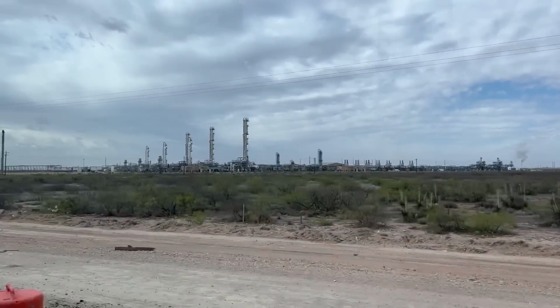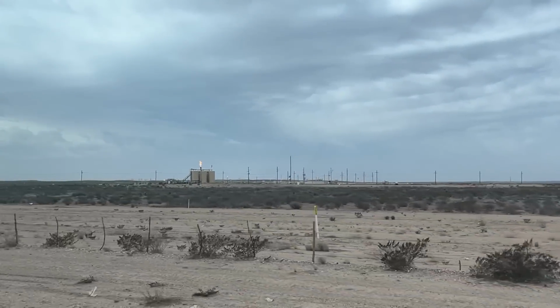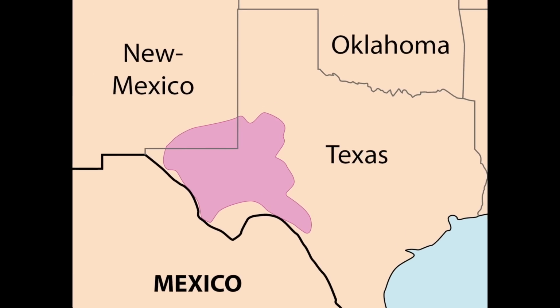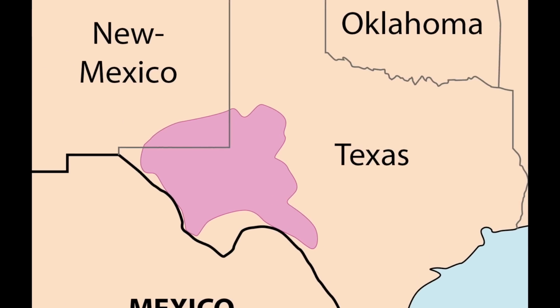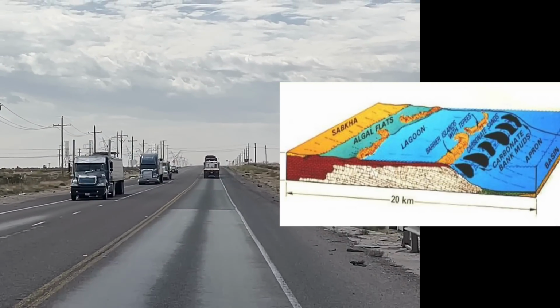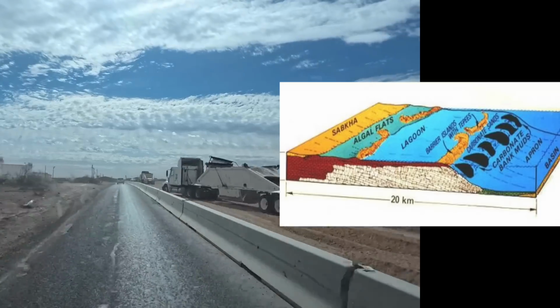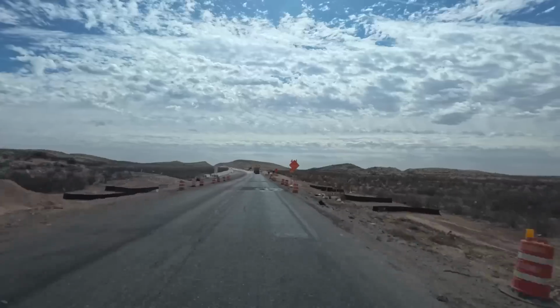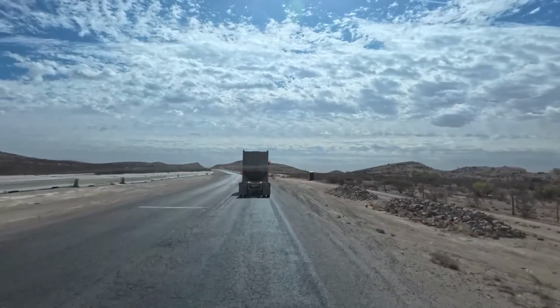This is the Permian Basin, the highest producing oil field in the U.S. It covers 75,000 square miles from eastern New Mexico to most of West Texas. Hundreds of millions of years ago, it was an area of rapidly subsiding features that accumulated rich organic deep-water materials that would eventually become the petroleum source rocks of today.